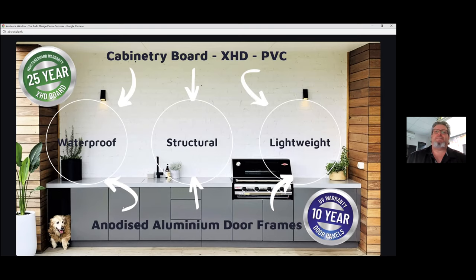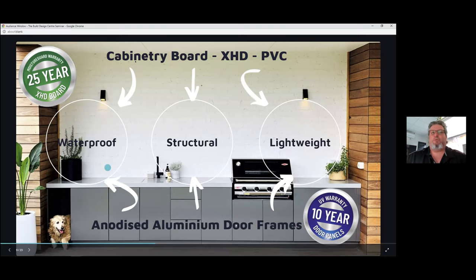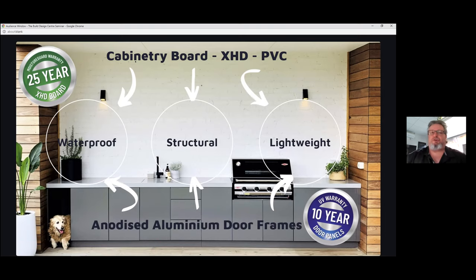The three big things, the PVC board and the aluminium door frames, they're waterproof. Now, when I say they're waterproof, they're not watertight. Cabinetry needs gaps to operate. So if that were to cop a heavy dose of rain in the right direction, you're going to get some residual water inside the cabinetry. You can't stop it. The good thing is it's not going to damage the cabinetry in any way.